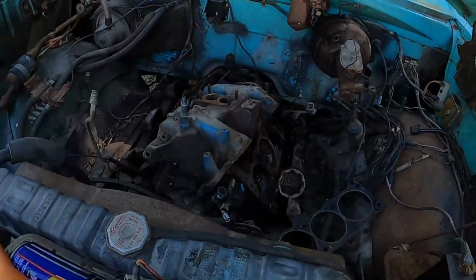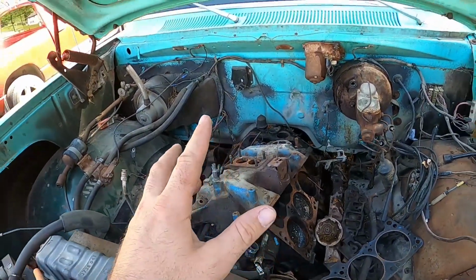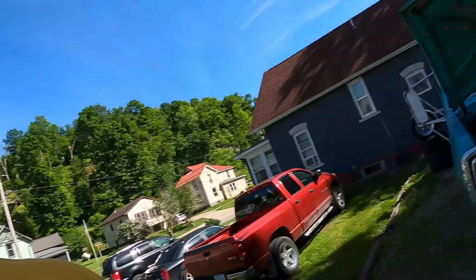But they're junk. Anyway, plenty of room under here for a future motor that Mr. Terry Meyer has helped build for this truck right now. It's going to be a stroked out 383 big block to a 426. So look forward to videos on that in the future. Look forward to videos on this in the future. It's not going to be anytime soon, but it's coming up.